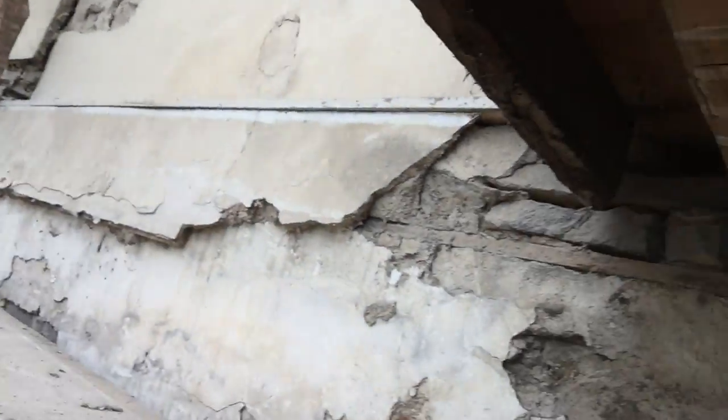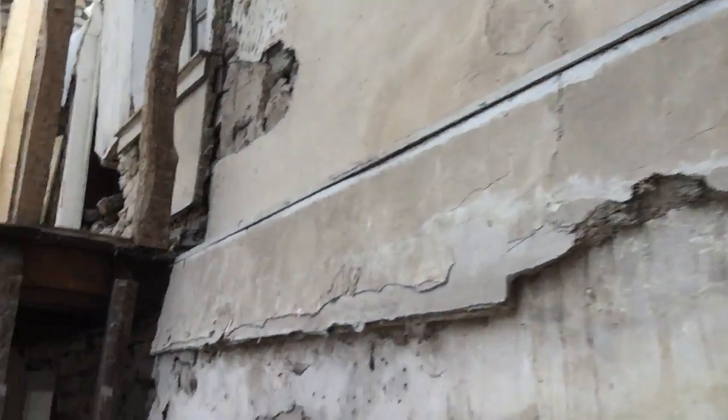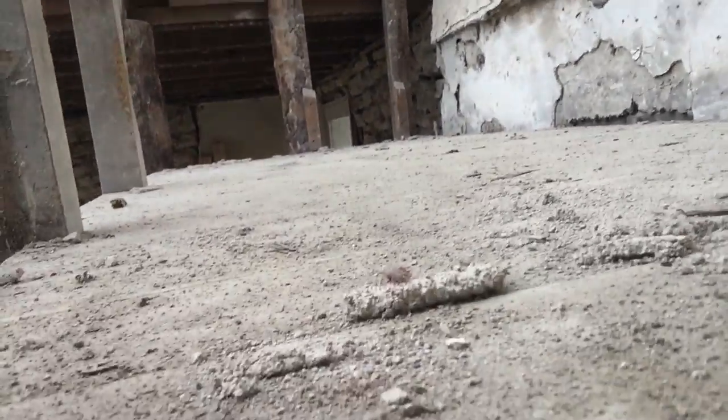Right here, beams go in to the wall, and over there they do, but not right here. So let's see if I can climb up here.